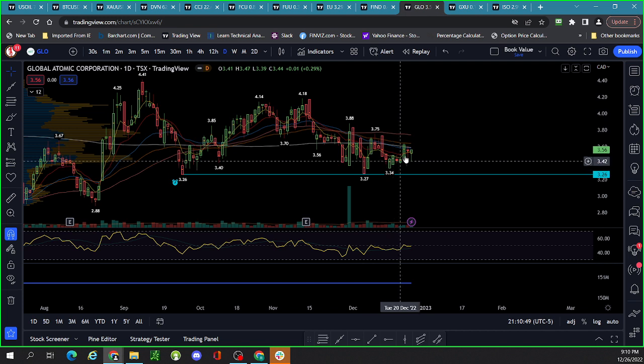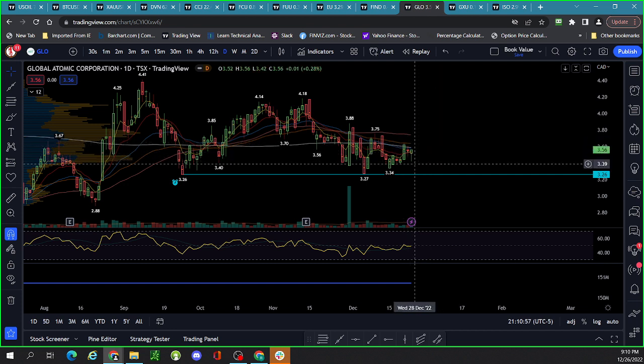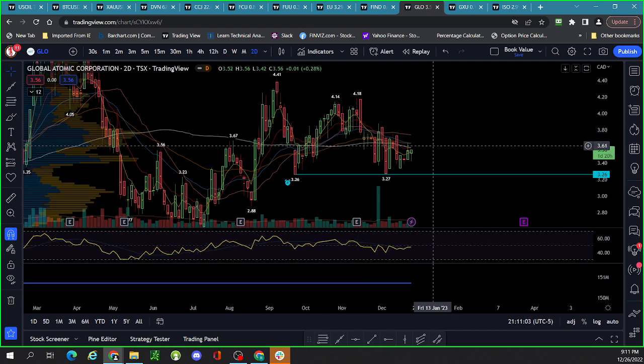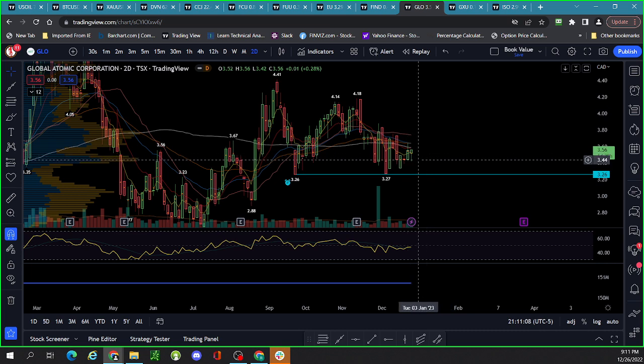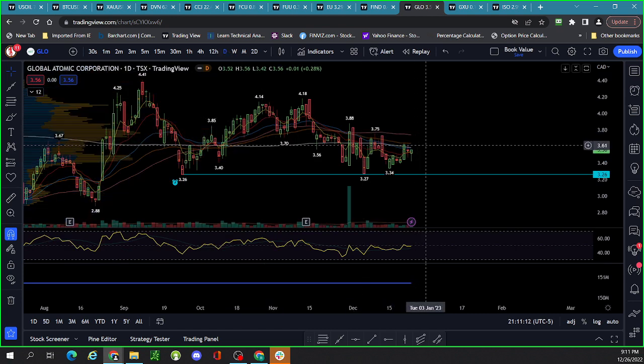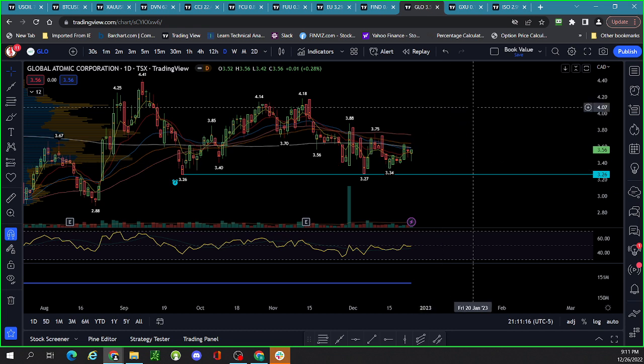If it can hold this 334 and get above this 365. Is that the high here? Just to be exact, 364. If you can get above that 364 while holding 334, well, then you got a little bit of a dinky daily trend change. So it's a nice little sign. On the 2-day chart, yeah, it's the same deal. There's no real true clarity here either. That's it. All eyes on 364 right now and 334 on Global Atomic.